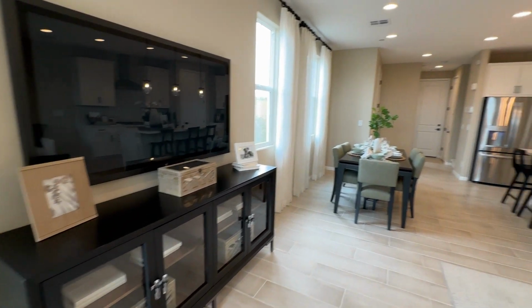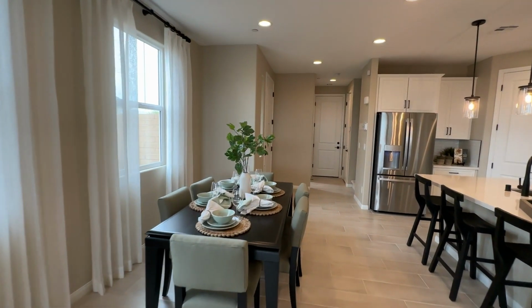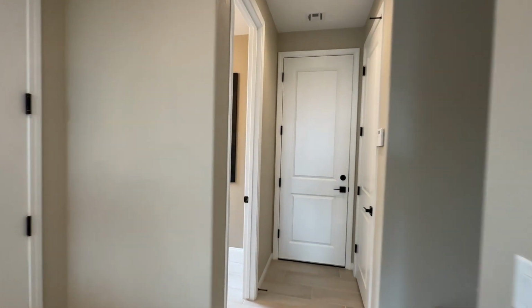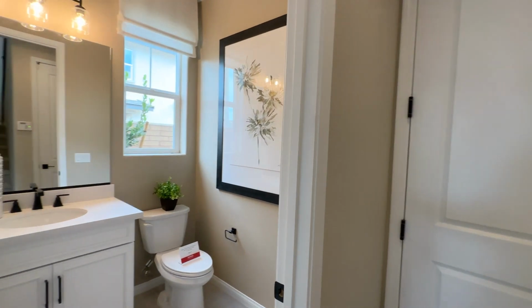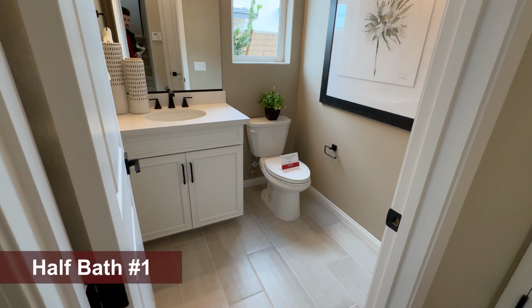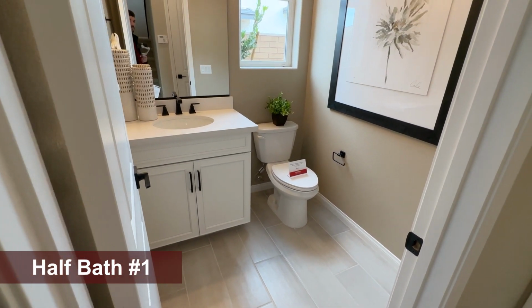This is one of my favorite floor plans that they have in this community. They offer 4 floor plans, all ranging between 1,800 square feet, which is the smallest one, all the way up to 2,050 square feet. Powder room to the left, even has a window in it.